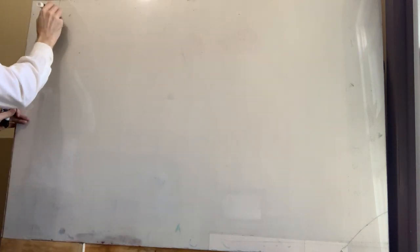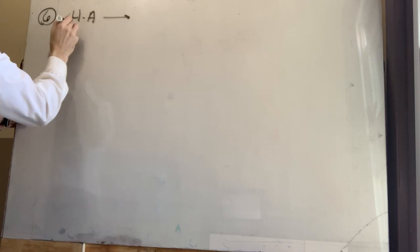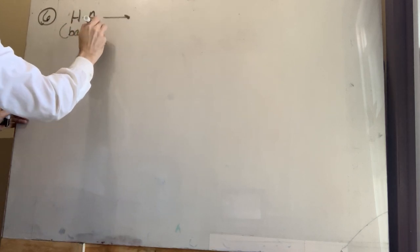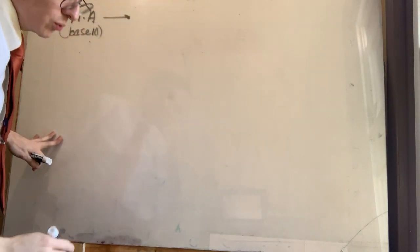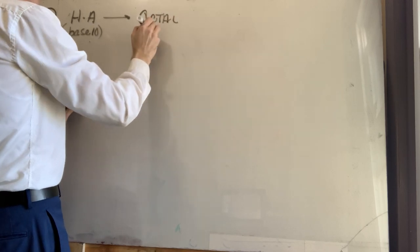All right, for number six you're going to translate into Arabic, which is otherwise known as the base 10 system, into an octal numeral, which is base 8.